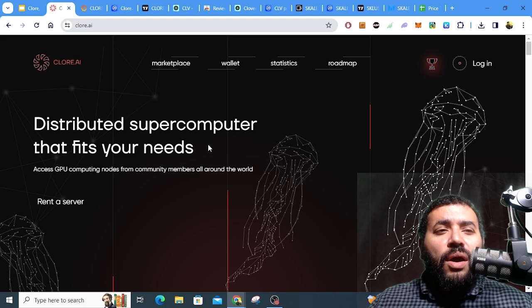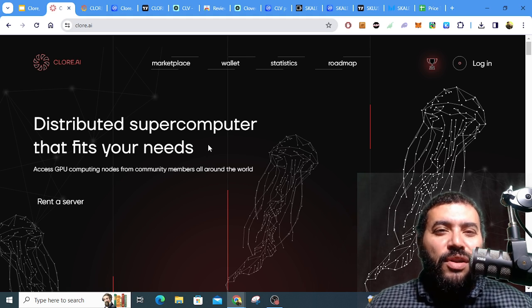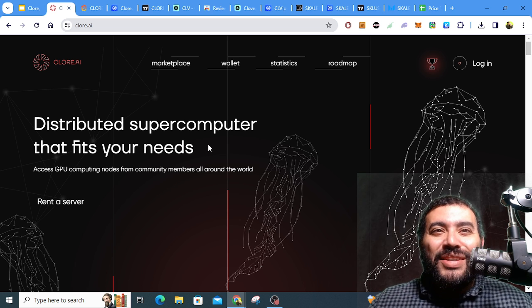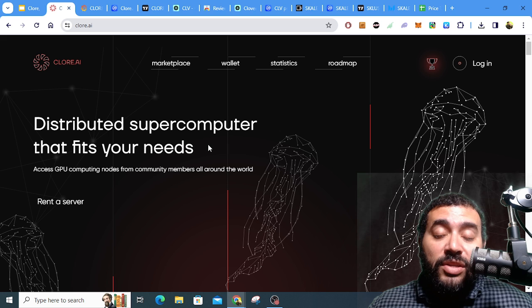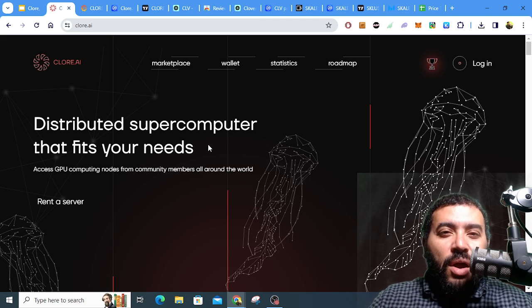CloreAI. If you are familiar with crypto, this website should remind you of another website, and I am all for the design and everything. I'm all for it because they're not hiding who they are, okay? So distributed supercomputer that fits your needs. Access GPU computing nodes from community members all around the world. What does that sound like? That sounds exactly, if you didn't know, like Render. And Render is one of my favorite cryptocurrencies in existence. I believe that Render is going to a $1,000 price target this decade. If you're confused why, I've made 2 Render videos on my YouTube channel.